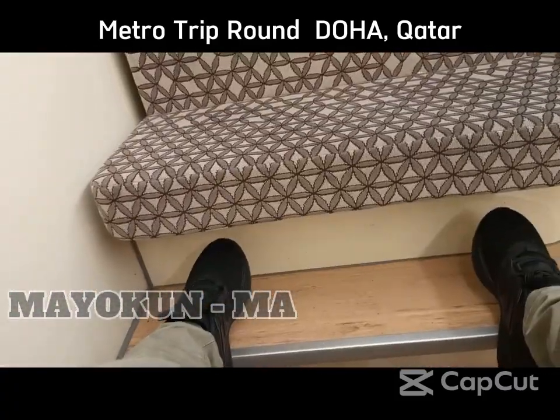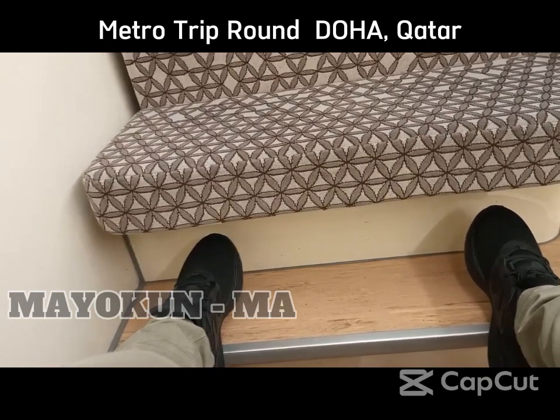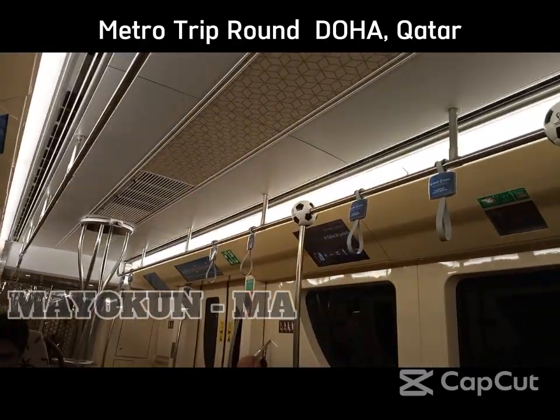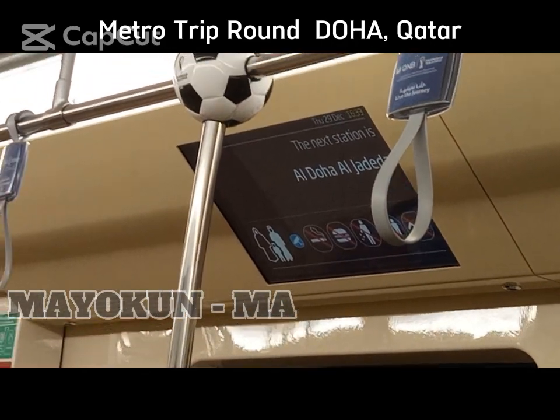This train is for Al Wakra. The next station is Al Doha Al Jadida. Passengers are reminded not to leave their belongings unattended.